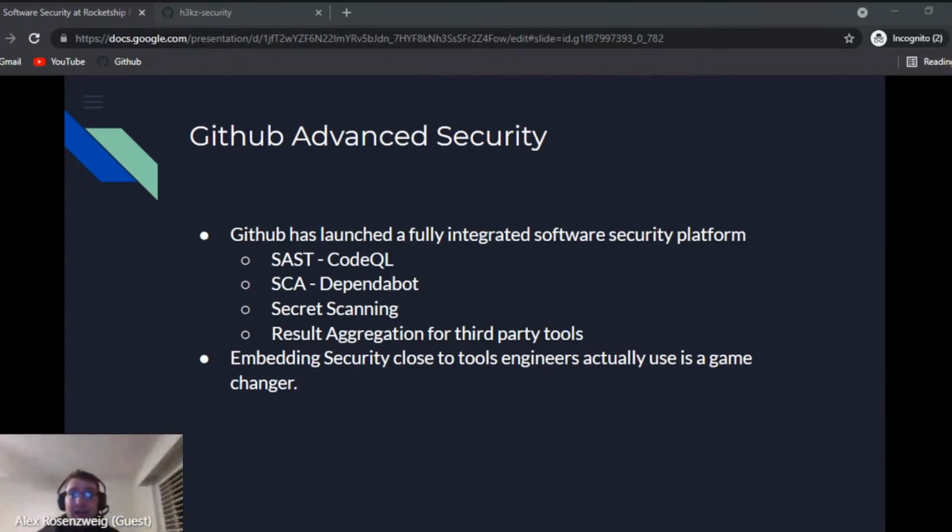It's got secret scanning, which is pretty impressive, super important. We don't want secrets in our code. And I'd say by far the most awesome part of this is results aggregation for third-party tools. I'd say this is probably the biggest game changer that they are offering here. Not to deride any of the other components, but this is probably the coolest part.